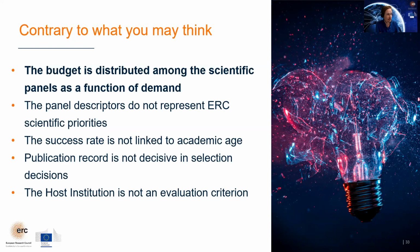The success rate is not linked to academic age, except maybe for the very junior starting grantees. We see a little dip there, but apart from that, the curve is pretty flat. The publication record is also not a decisive selection criteria. And lastly, the host institution is not an evaluation criteria, so it doesn't matter where you are based.